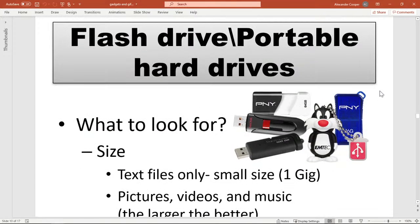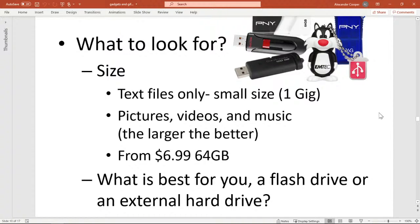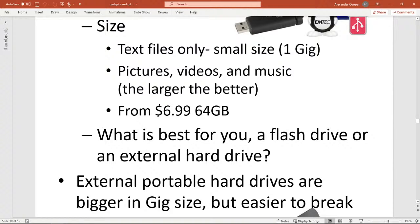All right. So let's talk about some other ideas. Maybe somebody that's even a student or whatever, maybe looking for a flash drive, portable hard drives. Some of them are text files only. Some of ours have gotten really cheap here, of course. So, from $7 you can get the 64 gig ones. Lots of pictures, lots of video on there. You don't really need to get any bigger for that if someone's just saving documents to stuff, to be honest.